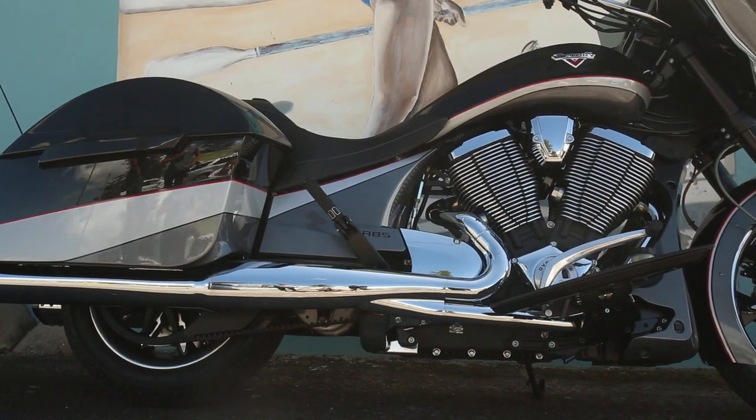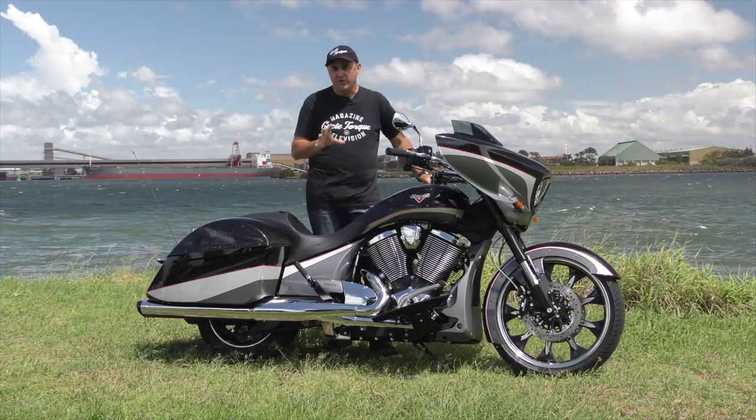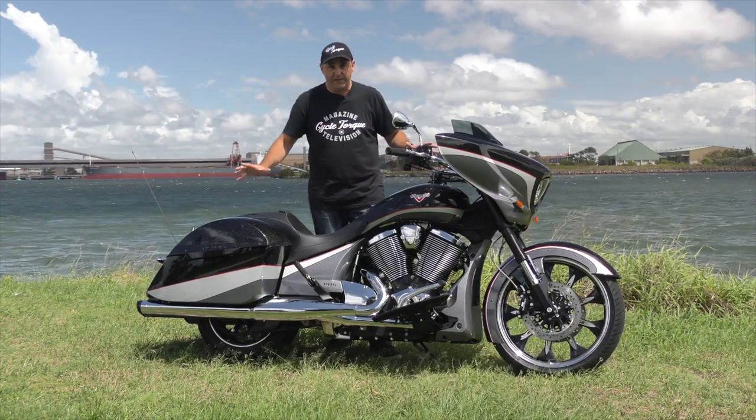Let's take a look at a few of the features of the bike. The paint scheme for a start is absolutely stunning. It's got metal flake to die for, and the luster is just so deep, and you can see why they've used the Nest family to come up with this paint scheme itself.